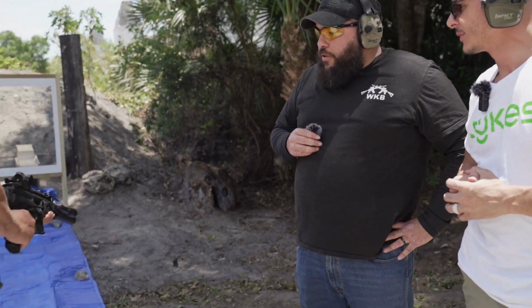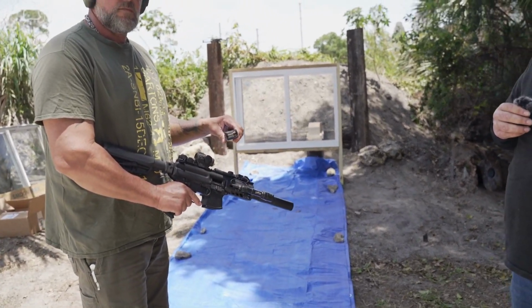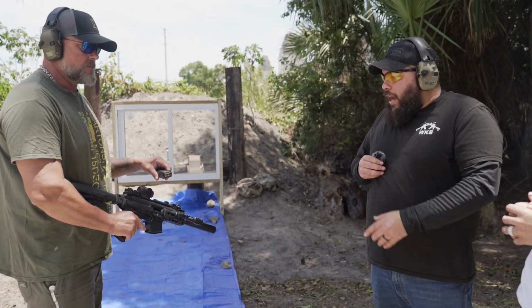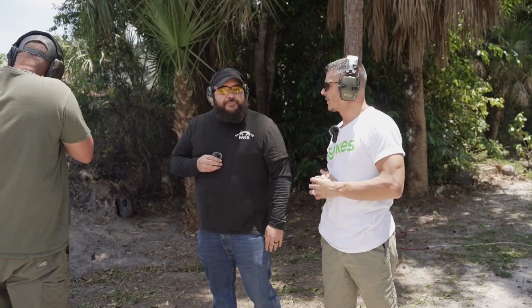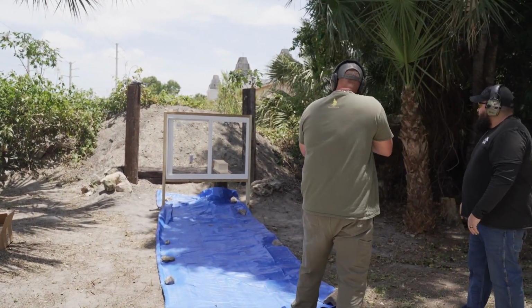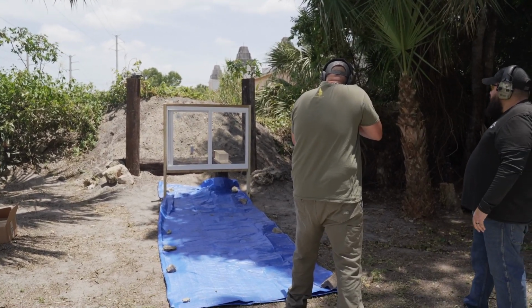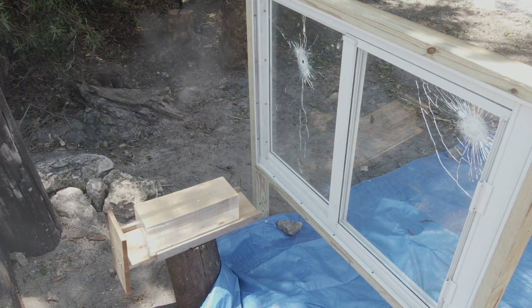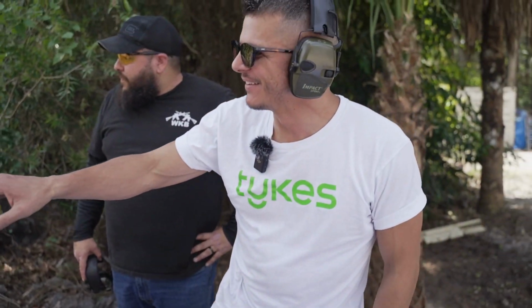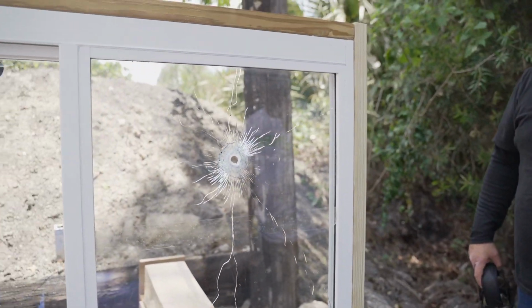The next round we're going to be using is 9mm as the caliber, the Federal HST chambered in 147 grain in the SIG MPX. Excellent. Let's see what happens. Range is hot. Well, there you go. How much is spider? I was not expecting a hole as big as a nickel or a quarter.